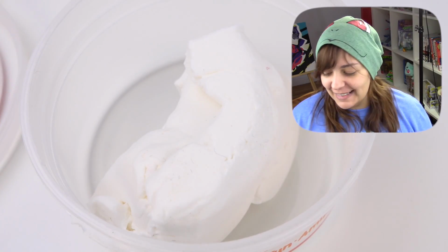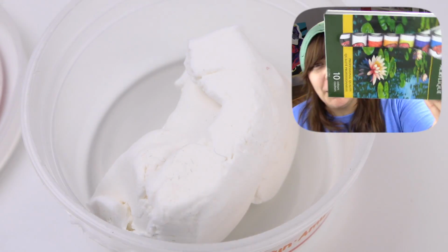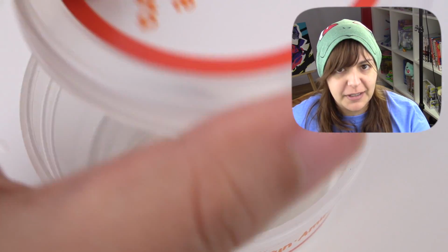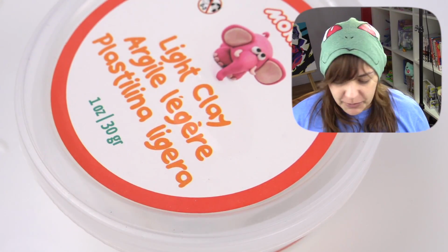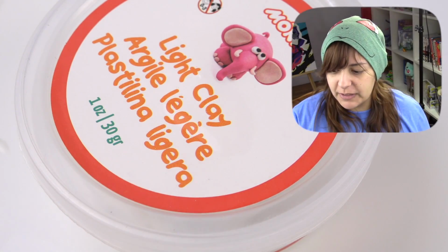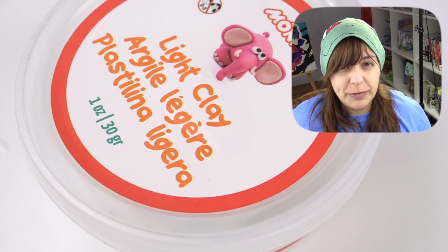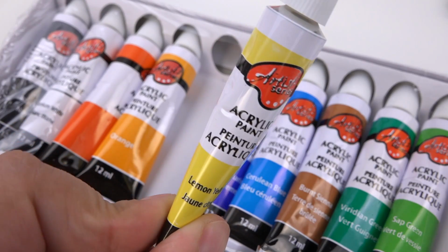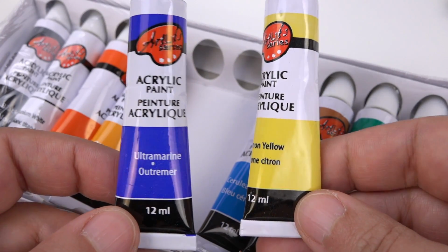When it comes to air dry clay, I heard that if we put a couple of drops of acrylic paint, we should be able to color it. Let me not let it air dry. I want yellow. I'm gonna try and put a little bit of the acrylic paint on there, mix it, so hopefully we can do our bananas. If you're a perfectionist, look away because these labels are not centered.